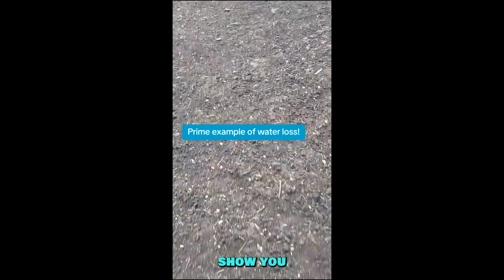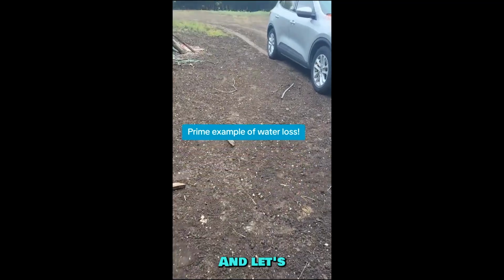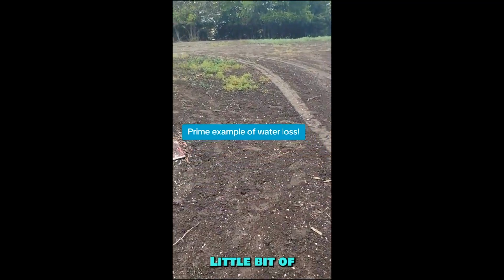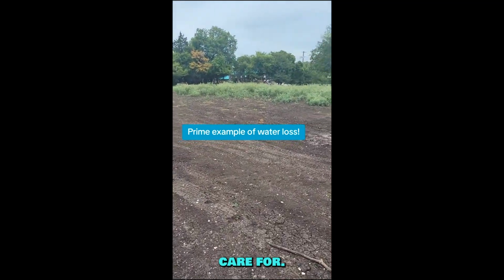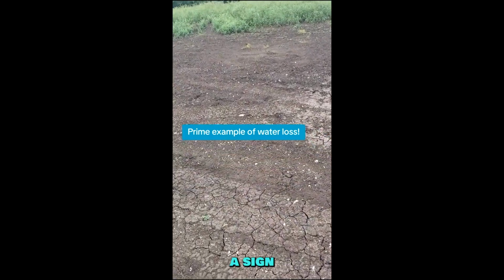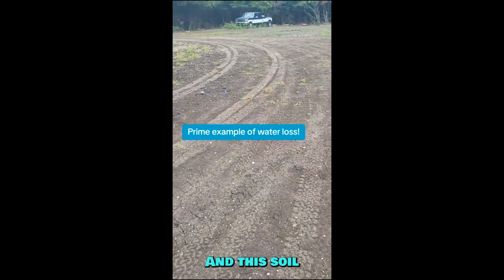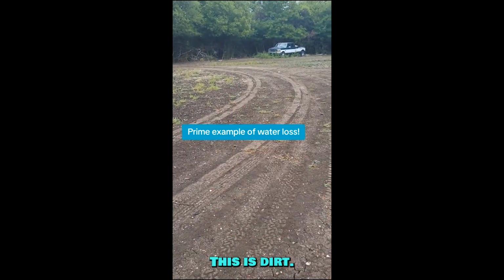And then let me show you the grooves where my car, see those tracks? And let's look at behind the tracks, behind the truck here. Little bit of ground cover out there, some weeds that the horses don't care for. I see these deep tracks here. This is a sign of soil erosion. And this soil is not living, vital soil. This is dirt.